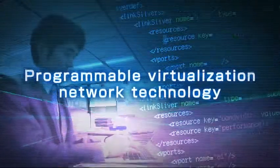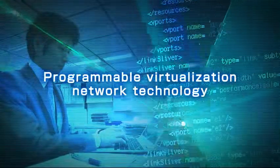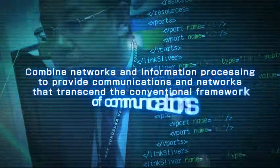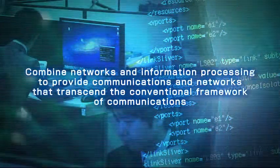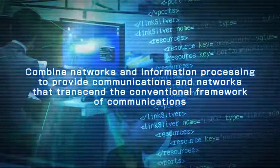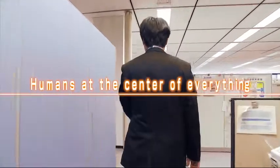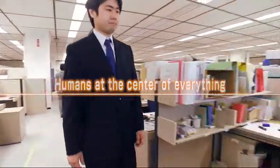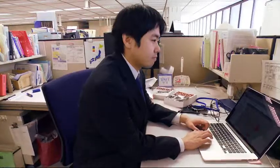The Programmable Virtualization Network Technology makes possible ICT solutions which combine networks and information processing to provide communications and networks that transcend the conventional framework of communications. NTT Network Innovation Laboratories see humans at the center of everything and strive to enable them to use ICT without having to concern themselves with the networks and computers being utilized.